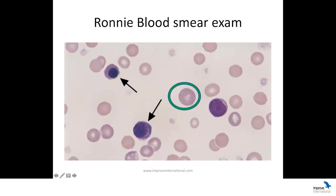So Ronnie was referred to us because of the severity of his anemia. We should be progressing on this.